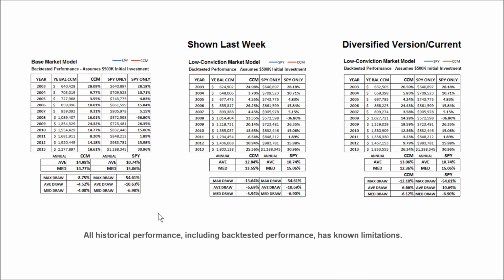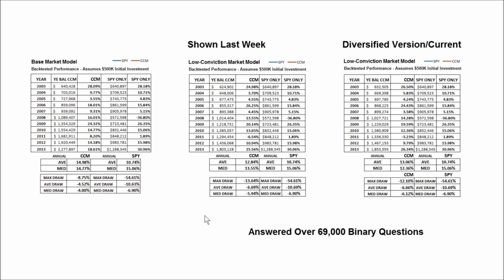We'll close with a quick update on the low conviction market model. These are the results that we talked about last week. We've been refining the model and diversifying it. Similar results here. We mentioned last week that we've been working diligently behind the scenes for several weeks. We have answered over 69,000 binary questions during this research project.